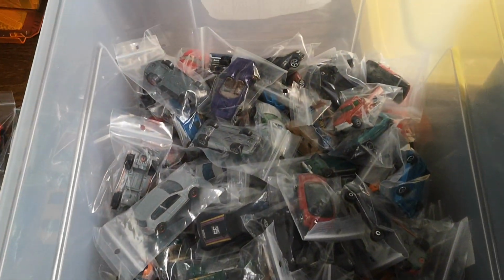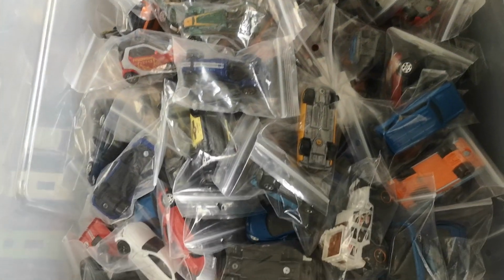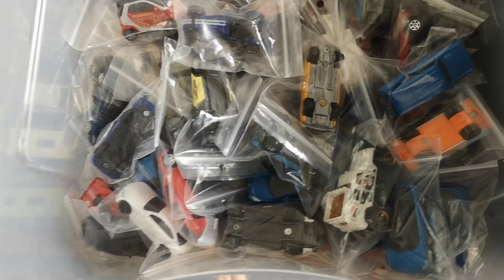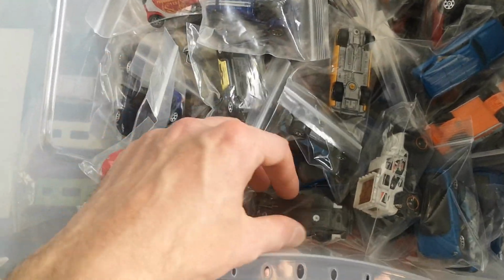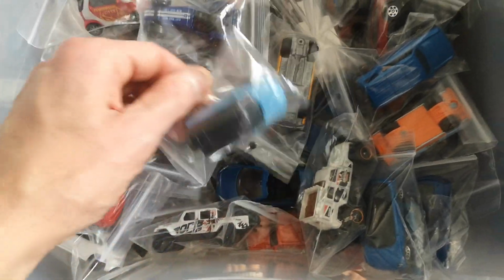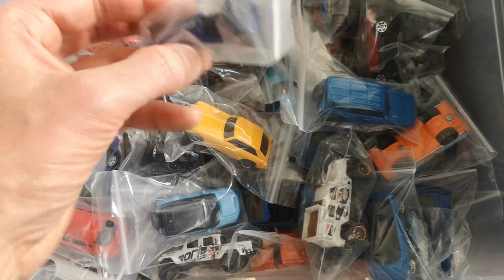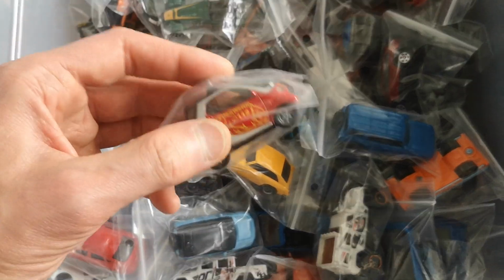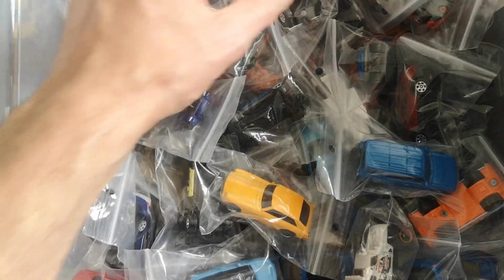So these are all loose cars, mostly Hot Wheels and Matchbox. There's a few Siku in here and some Burago and some RMZ City. So these are all €1. There's a little bit of everything in here. Miscellaneous stuff. This is one of my favorites, but it's a double. Yeah, some cool Porsches in here, definitely.